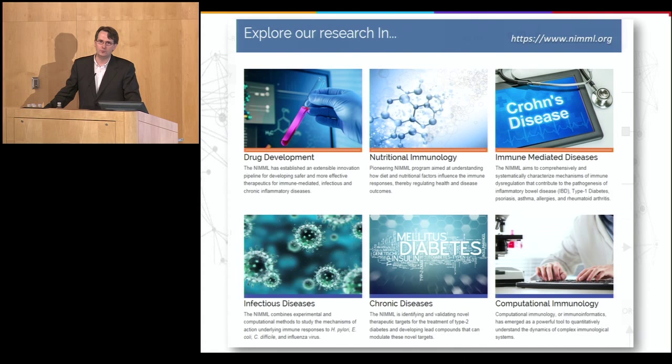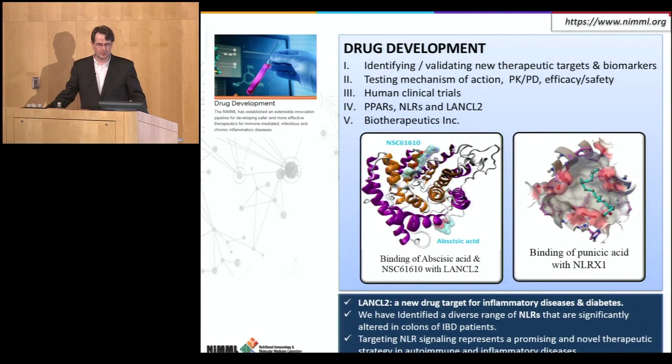But we started NIMML in 2002, studying how nutritional interventions modulate the immune response. Particularly, we wanted to understand how lipid molecules would modulate the balance between inflammatory responses in the gut and anti-inflammatory responses. We've learned that some of those naturally occurring compounds can be modified and be made more potent, and we've utilized that information then to advance a pipeline of new therapeutics that are applicable to both chronic inflammatory diseases such as diabetes, as well as immune-mediated diseases such as Crohn's disease and ulcerative colitis.